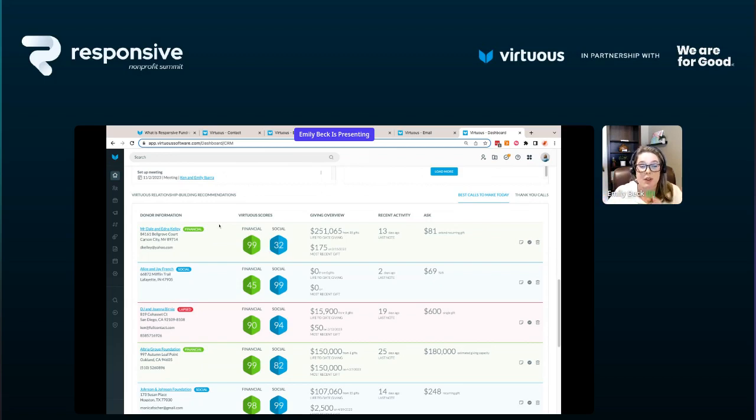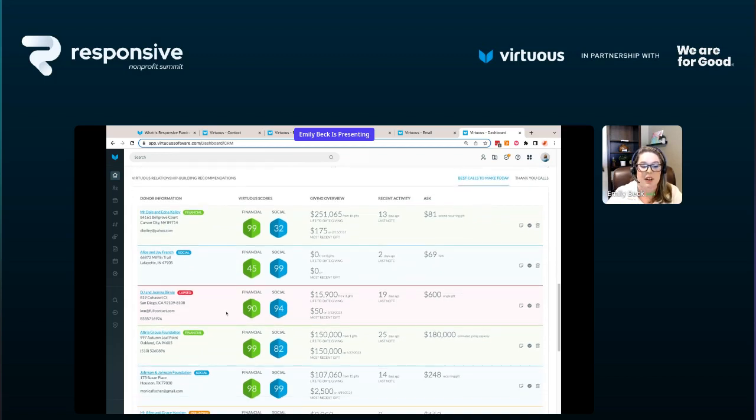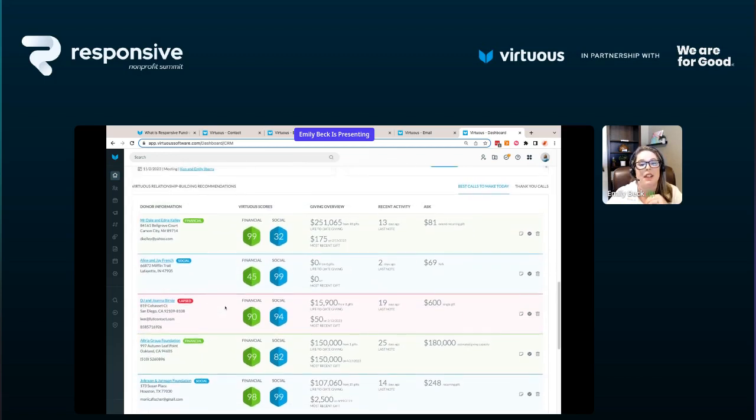So now Virtuous is identifying where are those financial, social, lapsed, and pre-lapsed asks. So being able to track that engagement. So Dale and Edna here, they maybe have given a gift, $70 one month, $90 another month. So Virtuous is looking at that activity and suggesting an $81 extended recurring gift. This can also be factored in with wealth data. So if they have higher capacity, this ask will reflect that as well. So Virtuous is suggesting that financial ask.